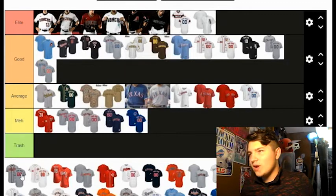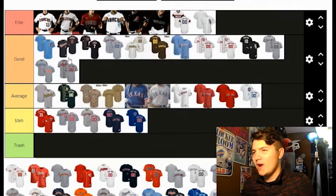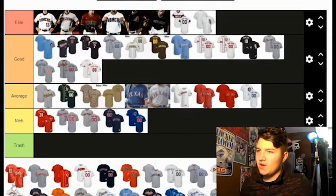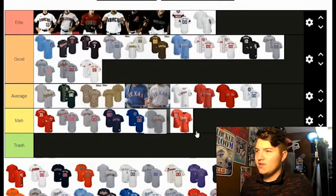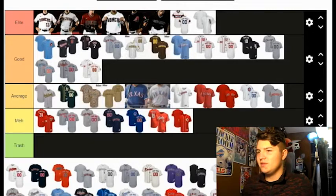Atlanta Braves gray jersey. Oh, this one's good because I really like the red lines on it. This is the only red jersey that is any good. The rest of these, this one's meh. This one is meh. No, this one's actually more than meh. This one's average. This one, also meh. Indians, it's not the Indians, it's the Guardians now.